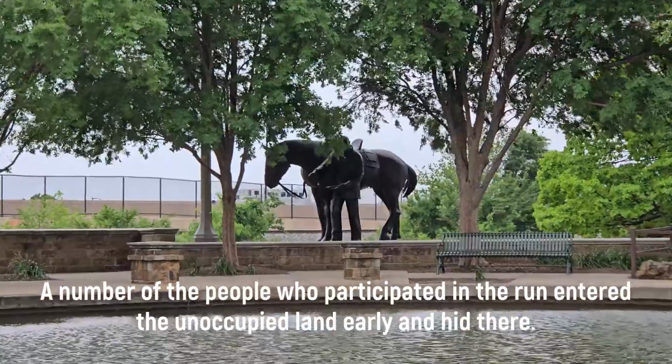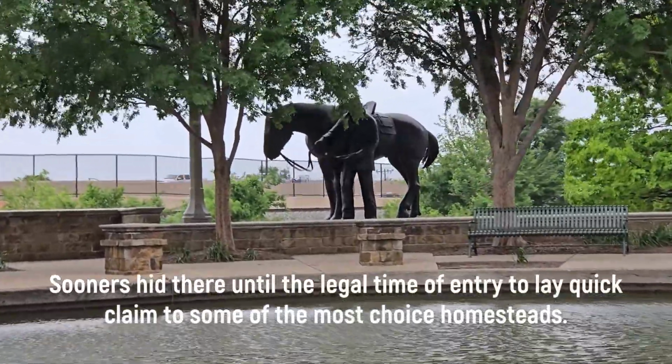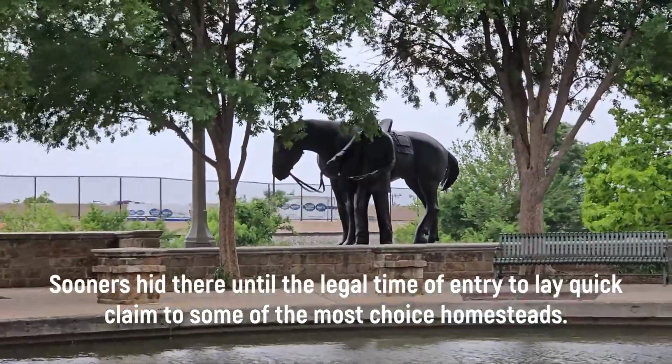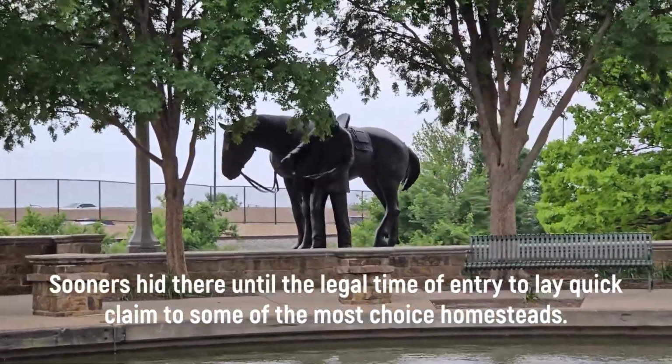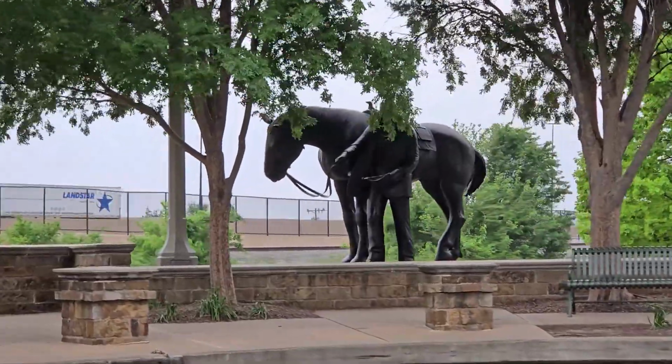Now the Sooners were originally known as moonlighters. The reason for this is because they got to the land run on April 21st in the middle of the night. They would find the land that they wanted, they would stake it out and wait until the next day when the cannons went off.